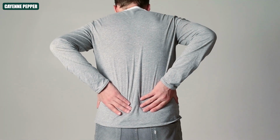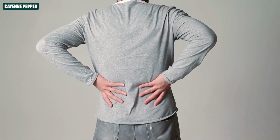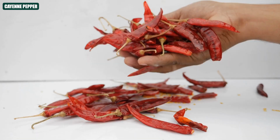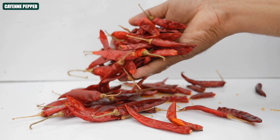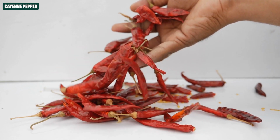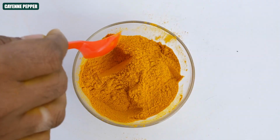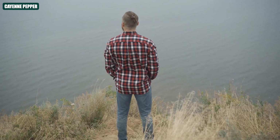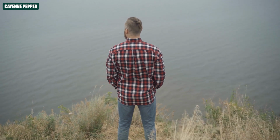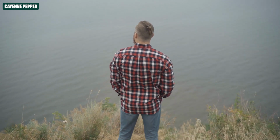This man had injured his back during work and couldn't sleep for days because of intense pain. That was the moment when he turned toward cayenne pepper. At first, he was skeptical about using it, but in the end, he still went for it. He added some cayenne pepper powder to the water and drank it. After a few minutes, he felt his pain going away from 9 out of 10 to 7 out of 10.